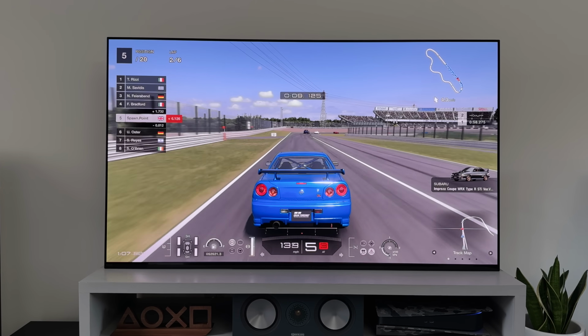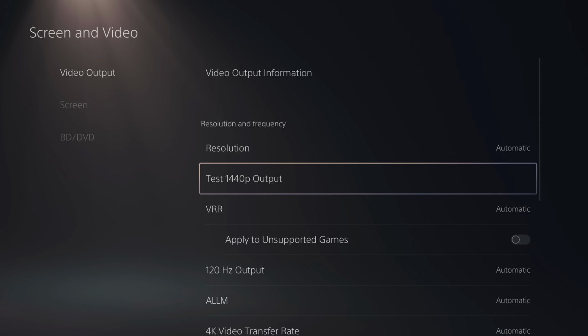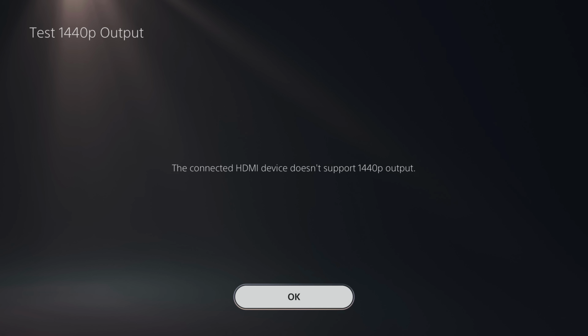But if you plugged in, say, a PlayStation 5 and you try to select 1440p in the options, you will get an error message saying the TV does not support this format.